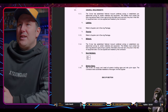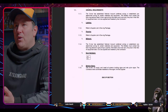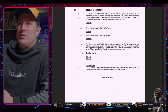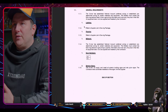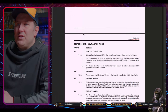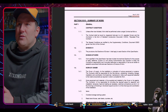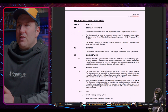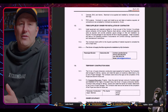But you can get an idea. Section 01009, National Accounts, okay? Part 1. So section 1.1, subsection 0.1, right? So 1.1 is 0.1, and then you've got 1 or whatever, right? But it gives you an idea of how it's organized, okay? Summary of work, right? So 01010, summary of work. This will give you the information, summary of the work to be done.